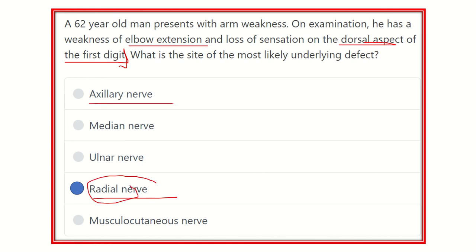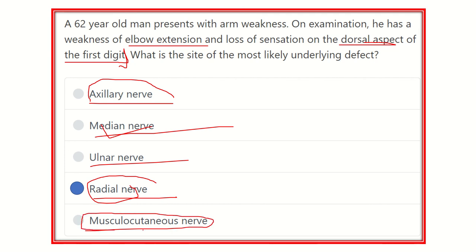Among the others, the axillary nerve supplies the upper part and the deltoid area. The median nerve lies in the flexor aspect of the forearm, and the ulnar nerve also lies in the flexor part of the forearm. Actually, the ulnar nerve is on the medial part of the forearm, and the median nerve supplies the lateral part of the forearm. And the musculocutaneous nerve is actually the sole nerve of the arm muscles, and it also provides cutaneous innervation in the forearm.